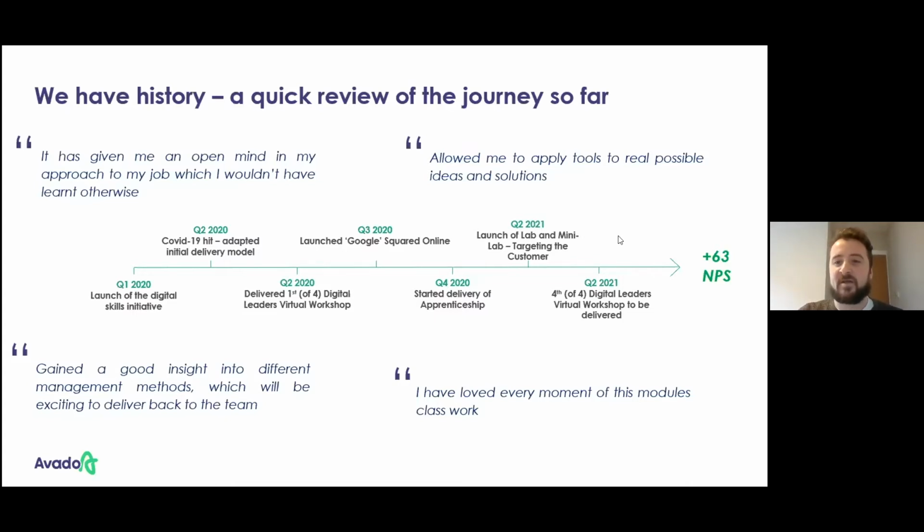You'll also see there that the NPS is plus 63, which, if you're familiar with the Net Promoter Score, anything over plus 30 is regarded as good. So it's been excellent feedback that we've had so far. So hopefully that helps summarise the journey that we've been on.